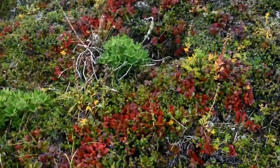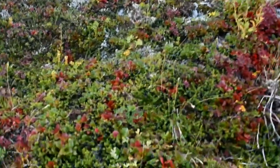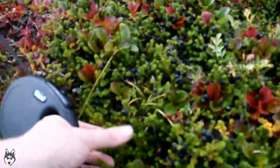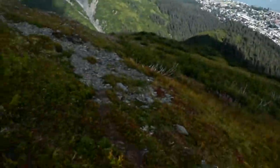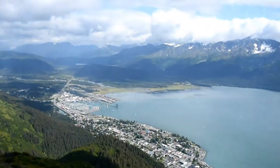You can usually tell around these red areas and stuff they grow. These little fronds. Yeah, past some blueberries and some crowberries.